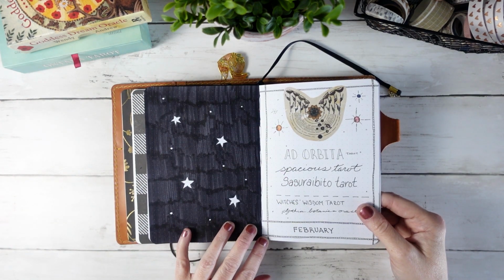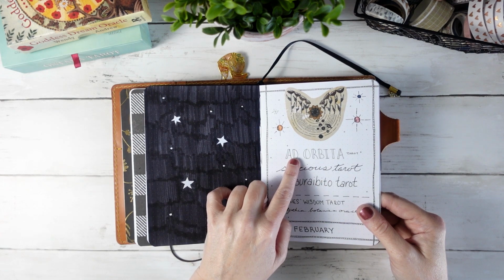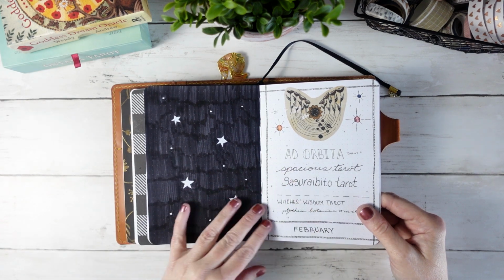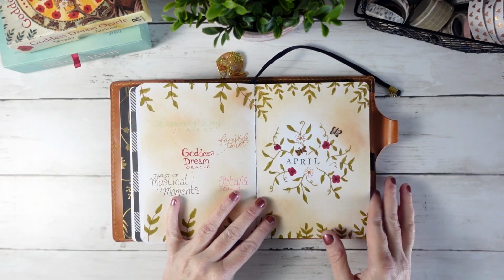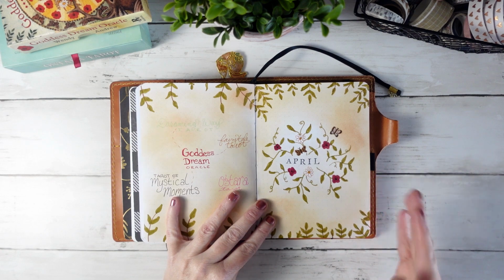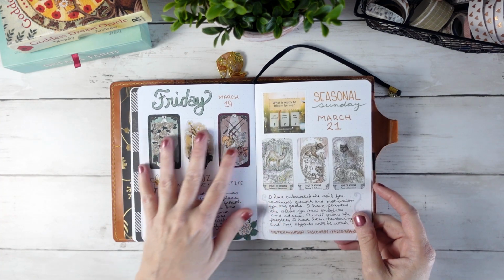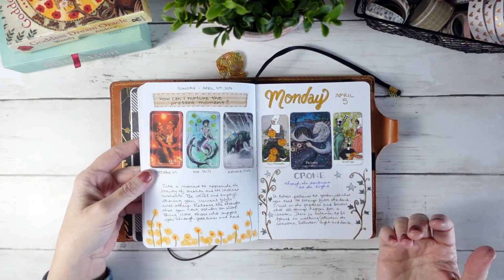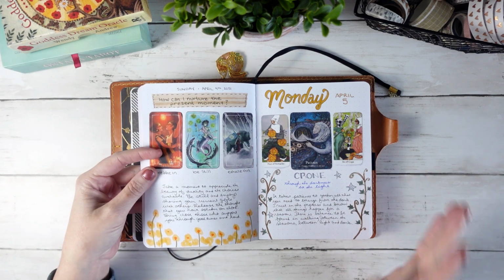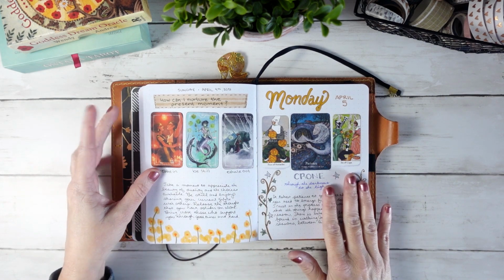February was all about the Ad Orbita. That was one where I had picked a focal tarot deck to work with, and then I swapped decks around that. It's always fun to look back at how my cover pages actually reflect the decks that I'm working with throughout the month. So you'll see that April's layouts really look quite similar to what I did in March. Apparently, I'm just keeping with that theme. However, I'm going to be totally switching things up for May. But before we get into that, let's just take a look at what I put together for April.